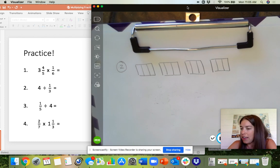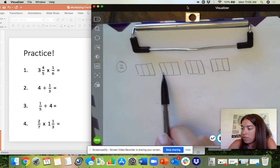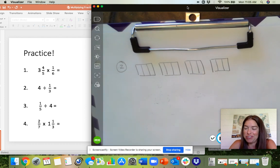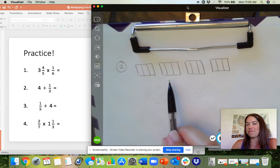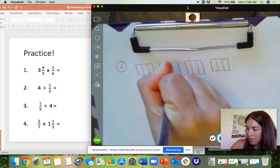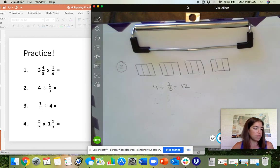And then I'm thinking about, okay, if these are my pans of brownies and I cut them into pieces that are thirds, how many pieces of brownies do I have now? Well, I'm just going to count them. If you want to count by something faster than ones, that is great. I probably should not be counting by ones because I can count by something much faster. I now have 12 pieces of brownie.